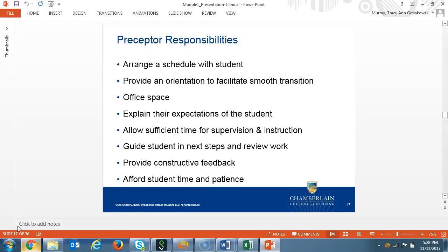So let's talk about the preceptor responsibilities. We expect that the preceptor should do the following: arrange a schedule with the student for completing the necessary hours. Give the student an orientation to the site early in the experience. This will facilitate a smooth transition into the site and optimize the use of available resources.